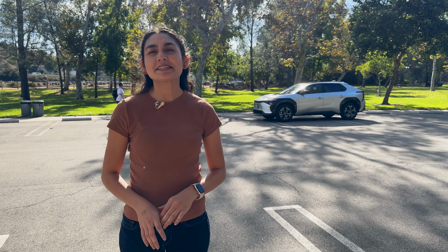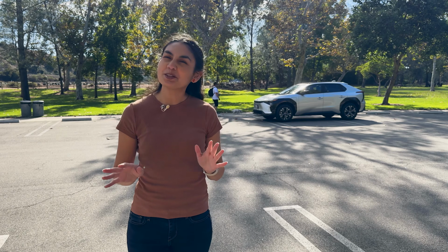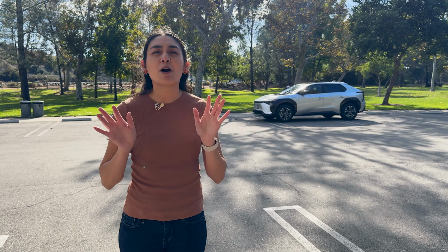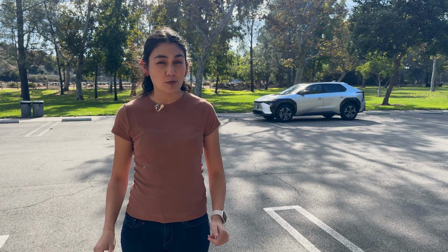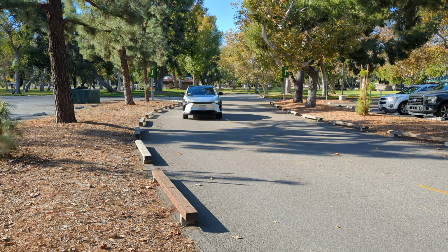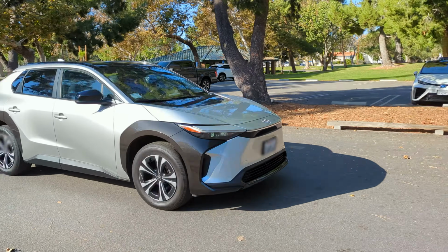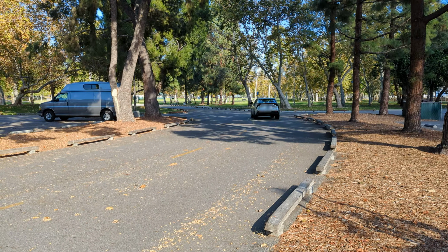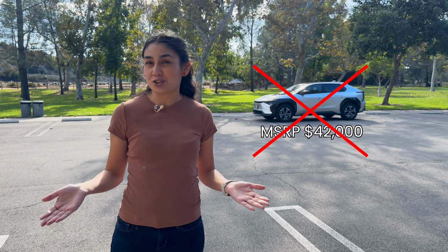The bZ4X is an interesting vehicle. It's got simple stylings, decent range, and a familiar interior. Toyota's direction with EVs hasn't been strong. They've always seemed to prefer hybrids and hydrogen over pure EVs. The combination of what they've done with this car almost seems like they set it up for failure. Maybe that's too harsh to say, but I think this car is just okay. I don't think the value of the car matches what you get.